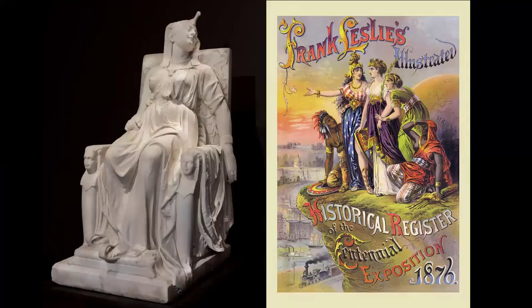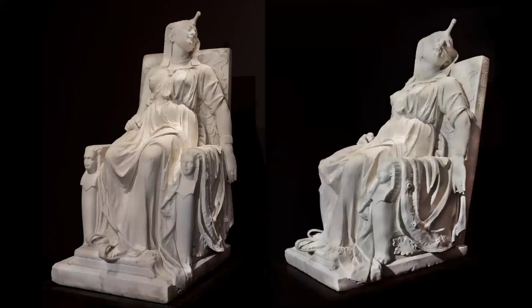And there was an event called the Centennial Exposition of 1876 that was held in Philadelphia. And Edmonia Lewis was invited to submit a sculpture for the exposition. And this is the one that she submitted, Cleopatra. So that would have been quite an honor for her. And then here is a side view.